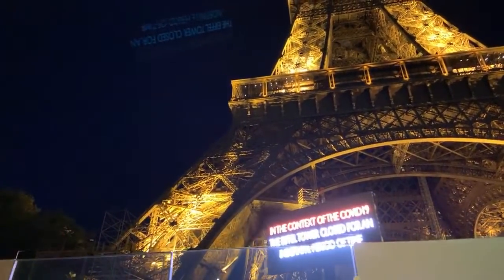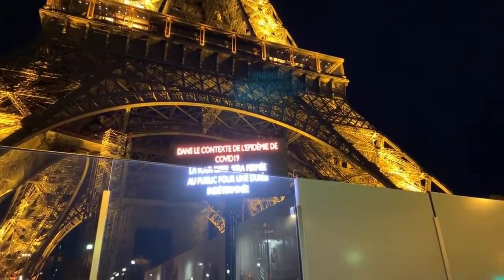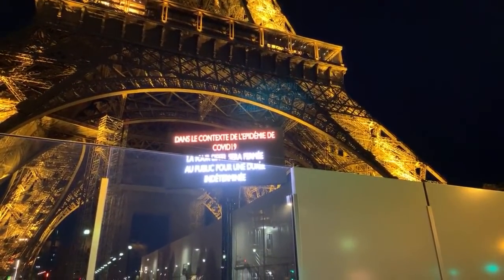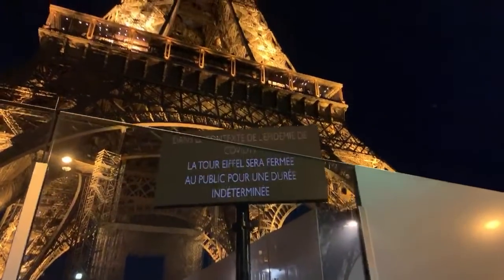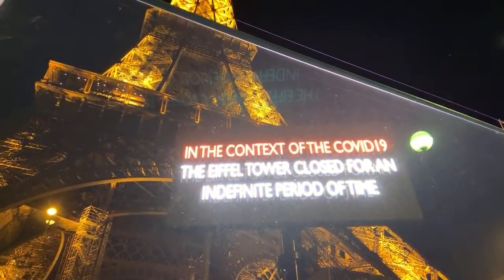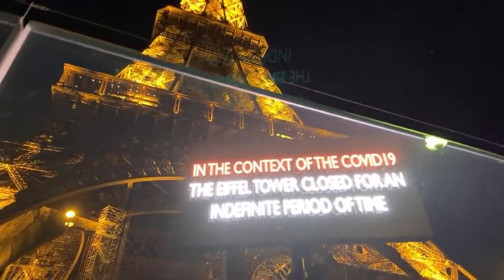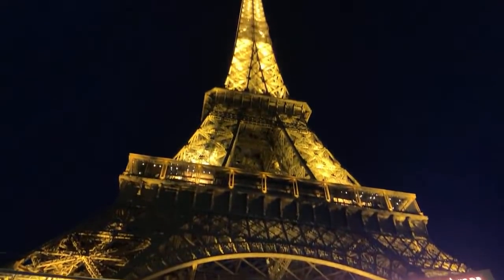Ooh, what is this? Oh no, it was just here. I'll see if I can show a bit. This is kind of historic. There you go. There's the weird screenshot of the day. In the context of COVID-19, the Eiffel Tower will be closed for what did it say? Indeterminate period of time.